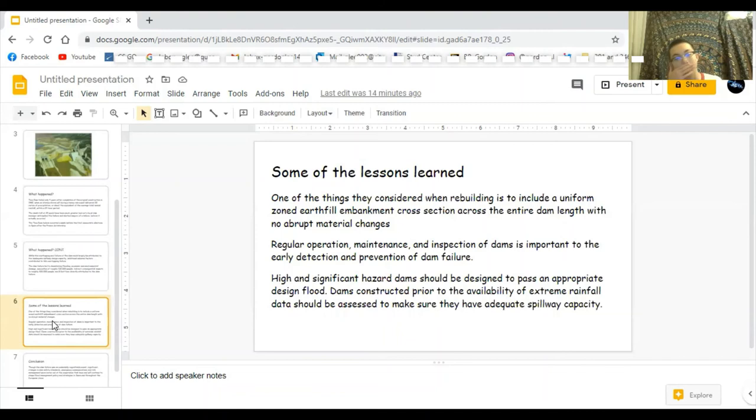Another lesson they learned is that regular operations, maintenance, and inspection of dams are important to the early detection and prevention of dam failure. So in other words, when finished building the dam, they must do a lot of maintenance and inspection during and after building the dam to make sure that there will be no future problems that can cause a dam failure.